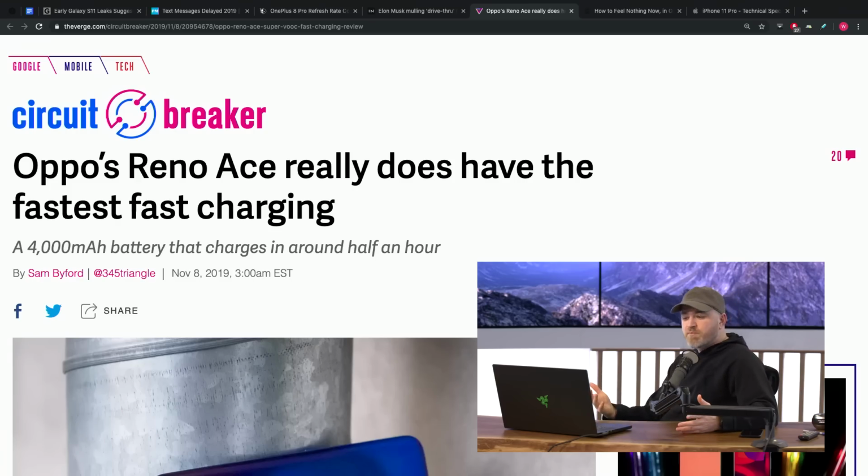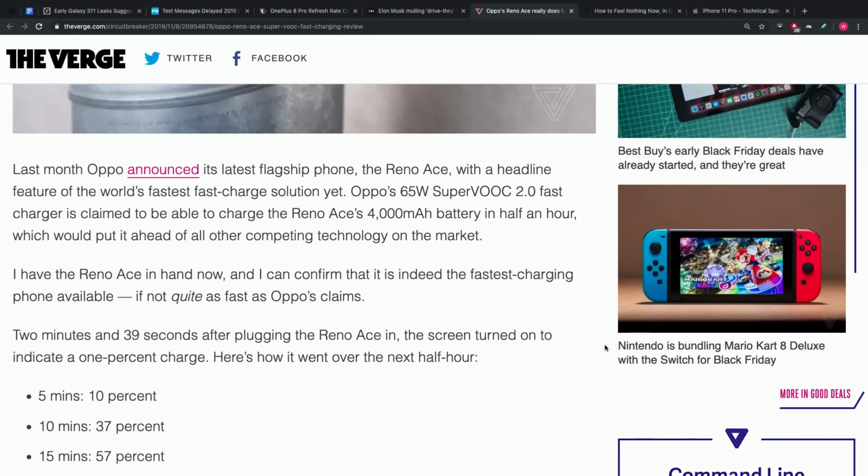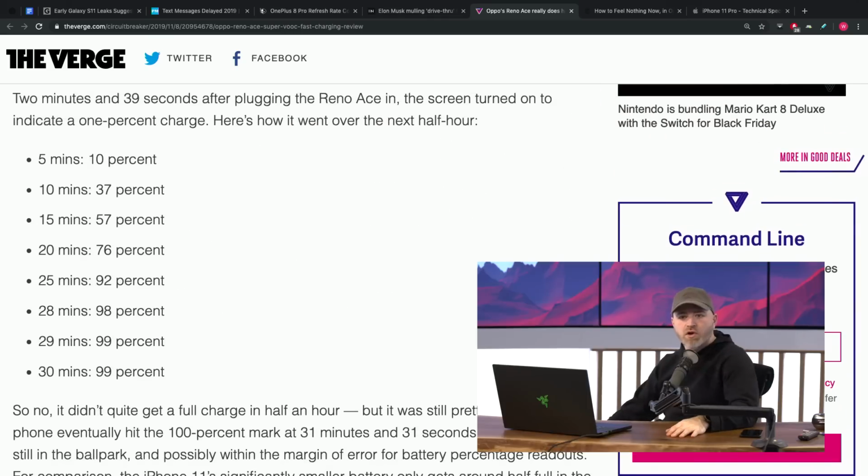It doesn't appear to be the case that that's what they did when it comes to the Reno Ace. It ships with a 65 watt Super VOOC 2.0. I know you like to say that part as well, so go ahead. VOOC. There it is. Willie Doo likes to get it out of the way. 65 watt Super VOOC 2.0 fast charger claimed to be able to recharge the Reno Ace's 4,000 milliamp hour battery in half an hour.